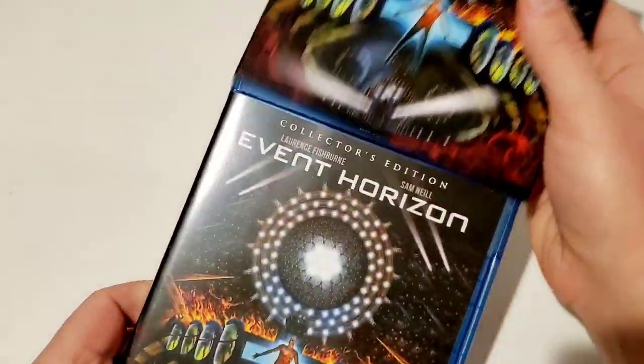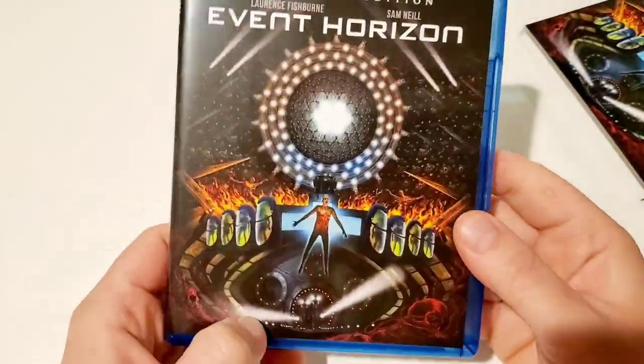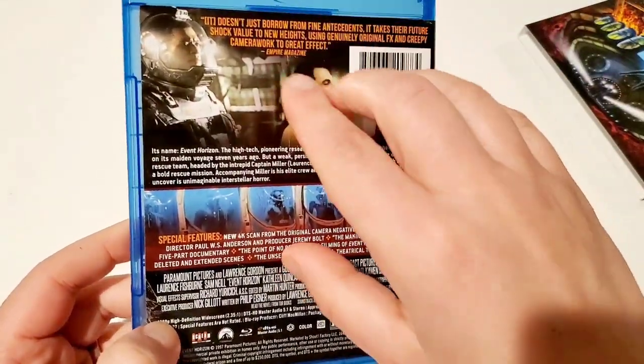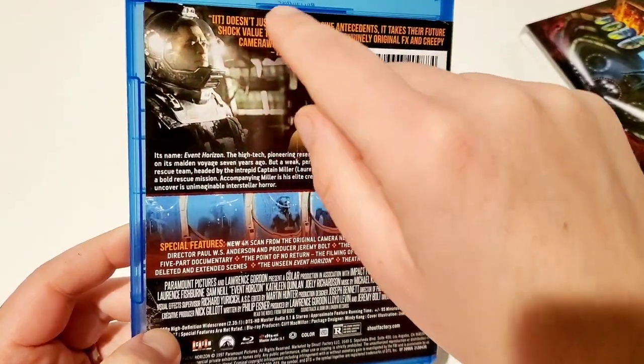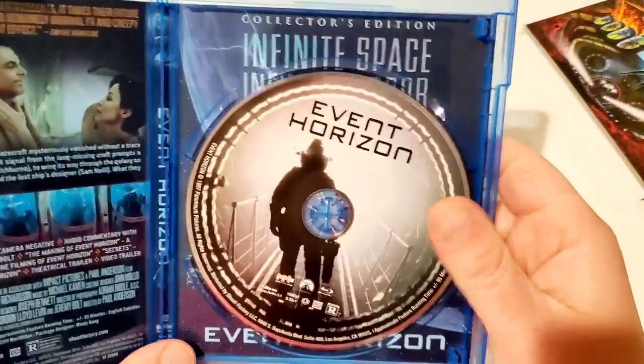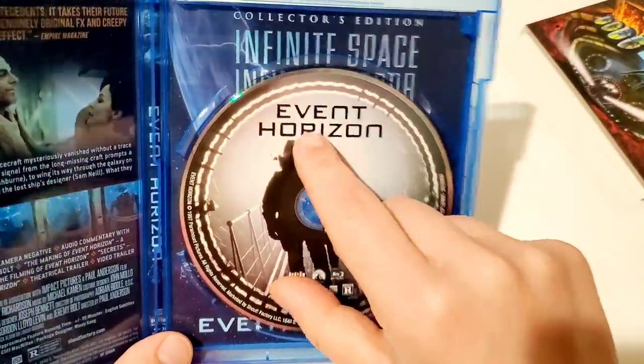So let's go ahead and pull this out of the slipcover, guys. And right here, you got the same artwork right there, guys. You have the same spine. And you have pretty much the same back. It's a little reconfigured right here, but the same pull quote, synopsis, and everything like that. Let's go ahead and open this up. And right here, guys, I love this, how they have original disc art on here.